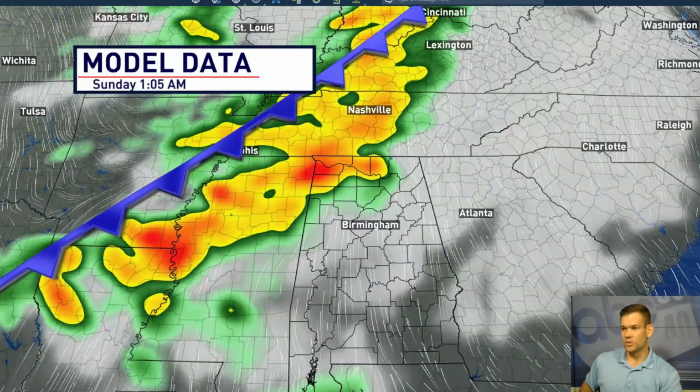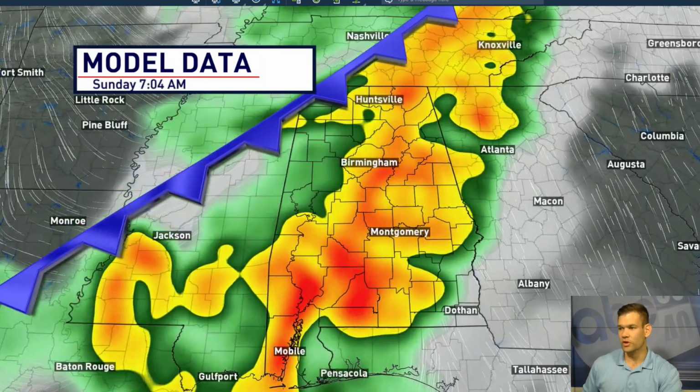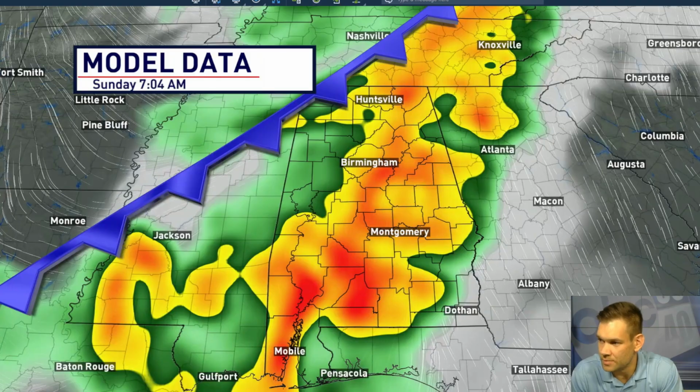Tropical update: tropics really winding down. No concern over the next 7 days for any sort of development. The only storm on the map, Lorenzo, is going to move basically in this direction. It's going to peel out to sea, zero threat inland, and that's about it. Always good to see the tropics on the quieter side.